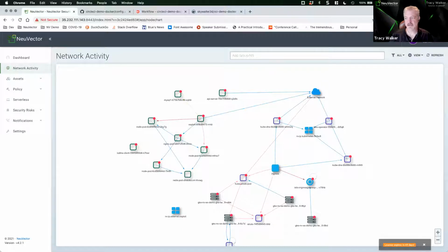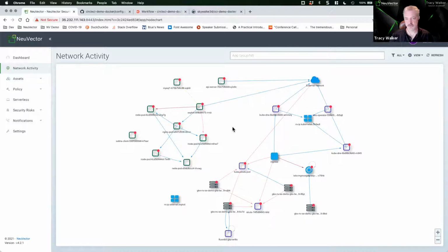What you're looking at here on this screen is the network traffic that is occurring within my Kubernetes cluster. Now, there's other products that will represent this. They'll use eBPF, IP tables, port labels. We're actually looking at the real traffic. We're looking at all of the internal traffic, whether it was defined or not. If it's in a manifest, that's fine. We're not using the manifest to represent what's happening. We're using live traffic to represent what's happening.